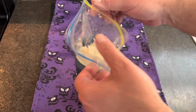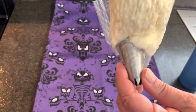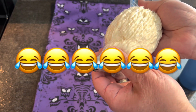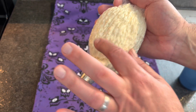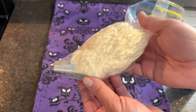Okay, once it's filled, this might be too much, but it's easier to pipe that way. It's probably going to squirt out the sides. Like I said, if you have a piping bag, use that instead, but this is the idea. And these bags are a little strange. They stretch, I think is what it is. So you can fit more in there, but it might not work well for this. But you know what? We're just going to make it work.